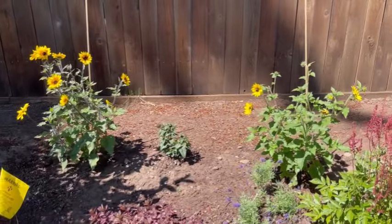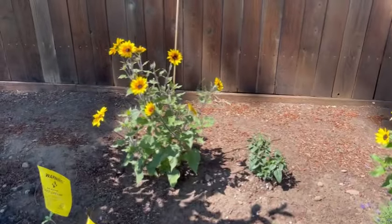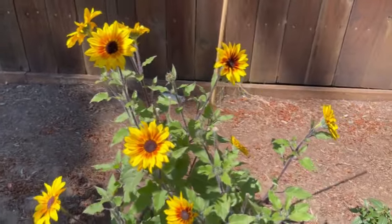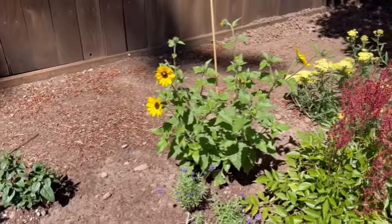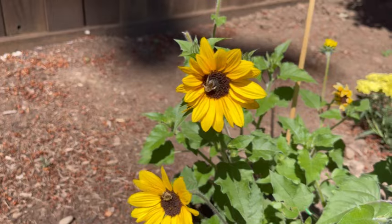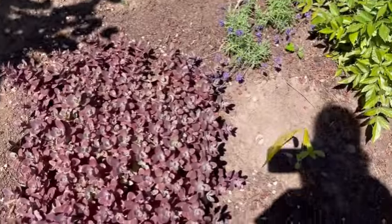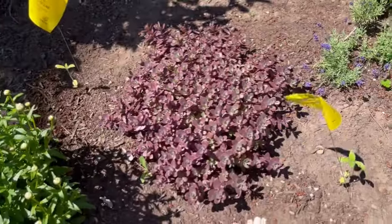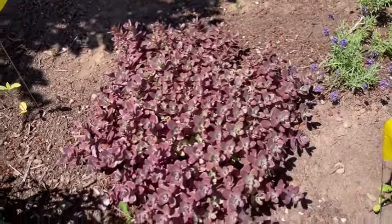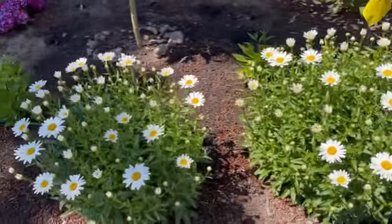And then my Suncredible sunflowers here, these are Proven Winners. They're doing amazing. They are blooming their heads off, got lots of blooms coming, and I love how they're just doing really good. The pollinators are all over them. There's a little bee hanging out this morning. Actually, it's kind of this afternoon. This plant has also done really awesome. It's a sedum that's down here, and it's looking good.